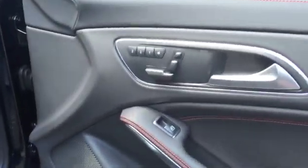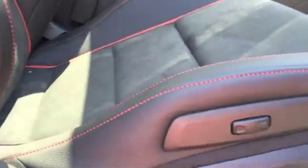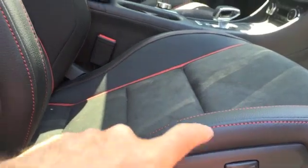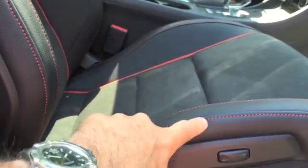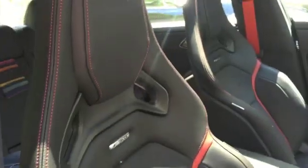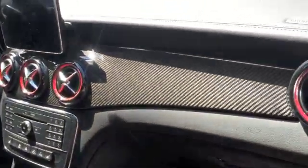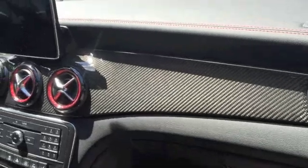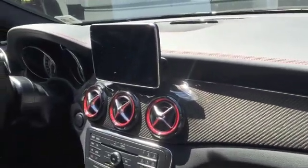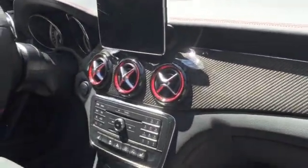Stepping inside, you've got fully electric passenger seat as well as driver's seat, which I'll go over in just a second. Driver's seat, you've only got the adjustable bolsters on here. Passenger seat, you've only got adjustable bolsters here. Fixed headrest, as this has got the absolutely gorgeous AMG Recaro seats in there, which make for an excellent amount of grip. This model has also got the optional carbon fibre trim, which I think sets it off beautifully with the modern Dynamica leather effect.